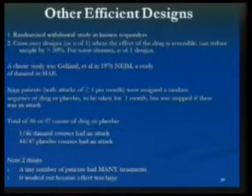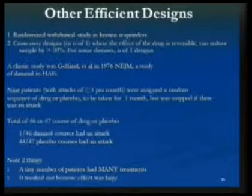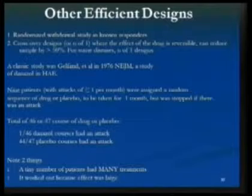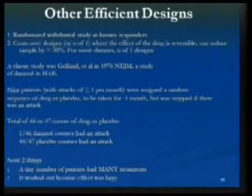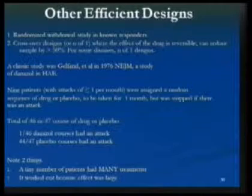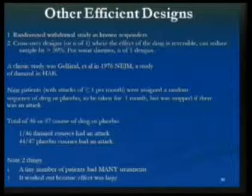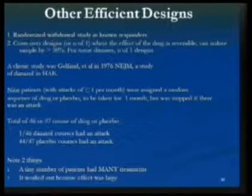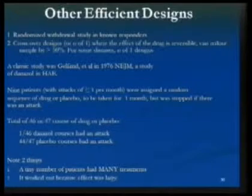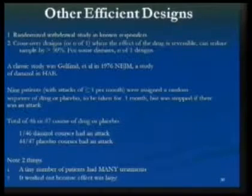I just wanted to mention a couple of other possibilities that are worth thinking about in special situations. One is crossover designs. We don't use crossover designs much, and I think it's partly our fault. I think we've discouraged them. We're nervous about carryover effects and dropouts and stuff like that. But it cuts the sample in half and reduces interpatient variability, so it's probably worth thinking about.